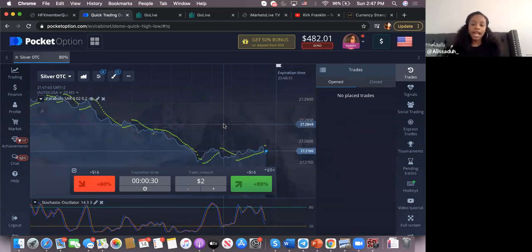Pocket options does not have rollover, okay? For me, I am not disciplined enough to roll over, and I know that. So if I had rollover, I'm gonna keep rolling over until my account is at zero, and I don't want to do that, right? So I'm sticking with pocket options.